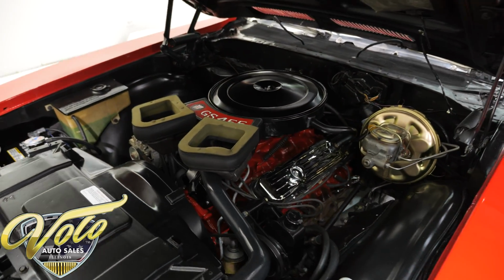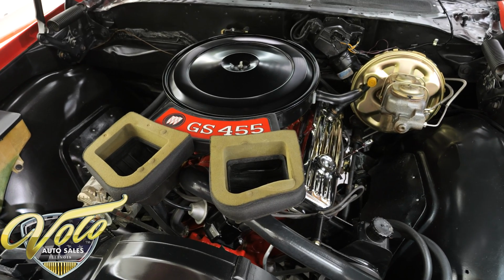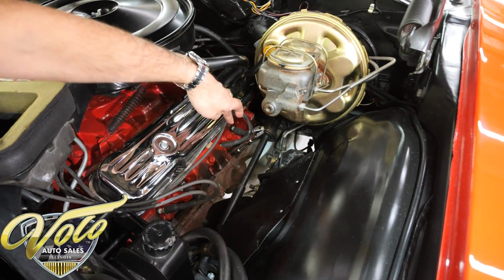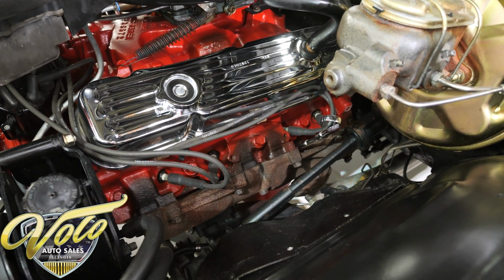Now these were known to have lots of torque. It's a 455 motor. It is numbers matching. And I want to show you real quick over here. The numbers are in between the spark plugs. We go out of our way to verify. We can put pictures on our website.